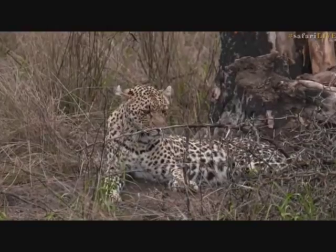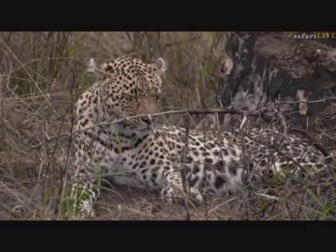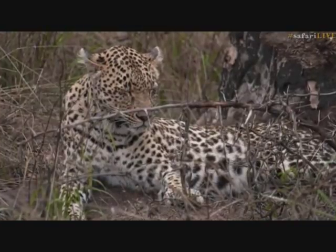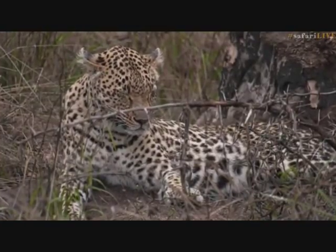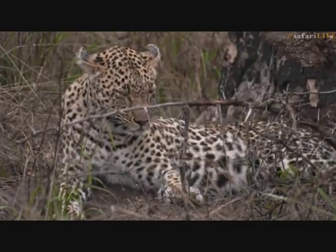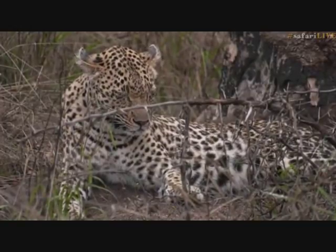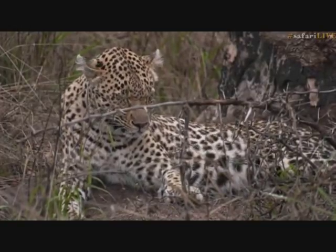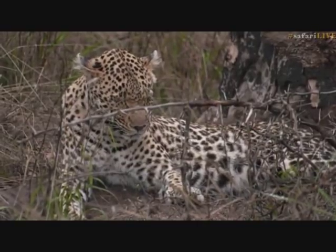She's got a very full belly. Alrighty, so James is still trepping about on his own two feet. So while we sit here and wait for either Shadow to start eating again, or maybe the youngster to come up, or maybe for her to go and fetch the youngster, we will link over to James and see what he has for us.